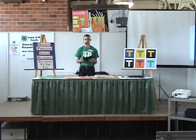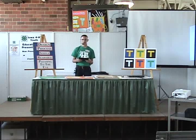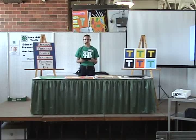Avoid putting red and green next to each other, as this is hard to focus on if a person is colorblind. Avoid bright neon colors. They do catch a person's eye, but they are hard to focus on and hard to read. If you do use neon colors on your poster, use them sparingly and just as an accent color.